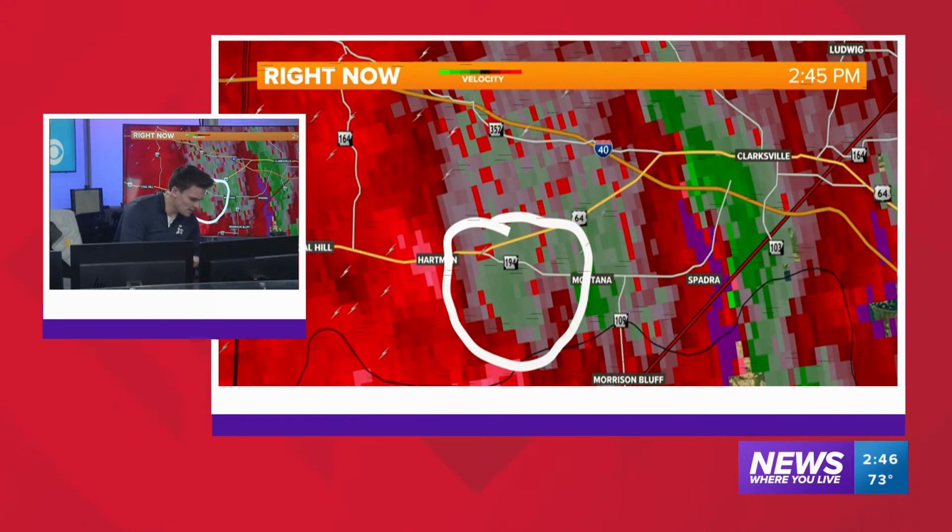landmarks to kind of talk about as we watch this thing cross the river. If you guys know the West Side Elementary School, which is on the north side of Highway 64 as you're going through town, that's where we need to watch for the rotation. You've got the Hartman City Park, and you go towards the west back on Highway 64. There's that Dollar General before you actually hit Cole Hill. That's where we've got the rotation.